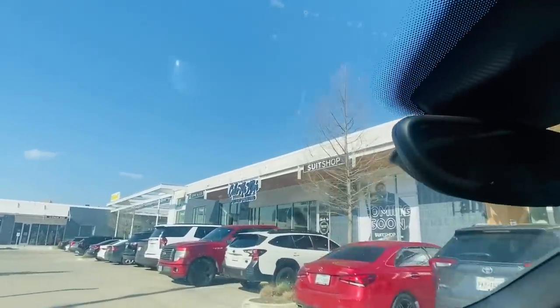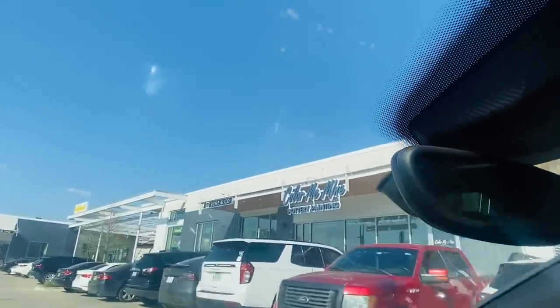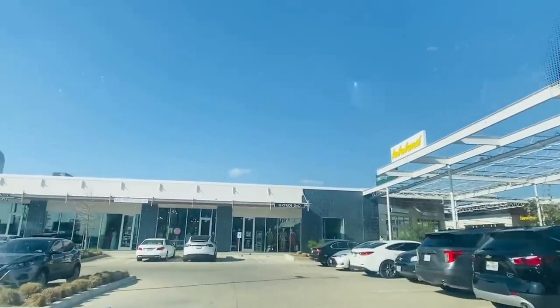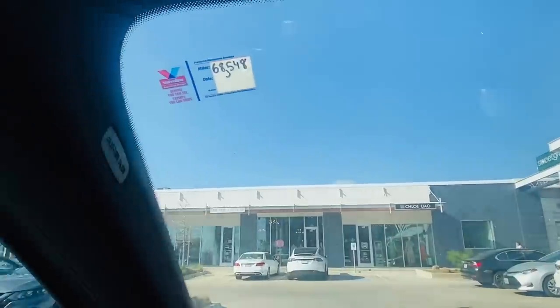And then we went to this little cute shopping center and they had all these little artsy boutiques and it was so fun. We just spent the day walking around and it was very nice weather as well.